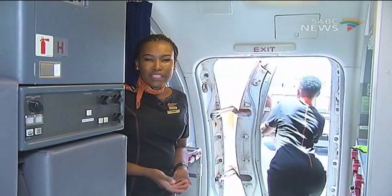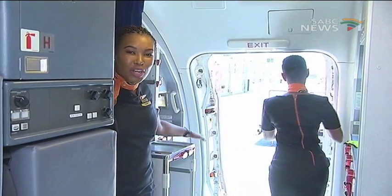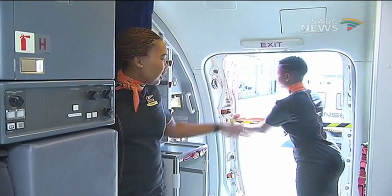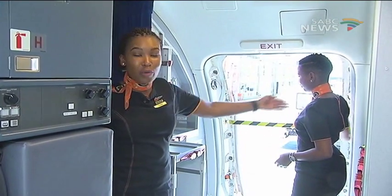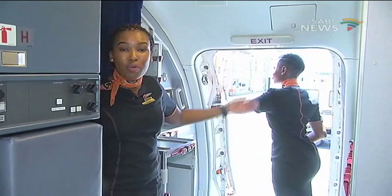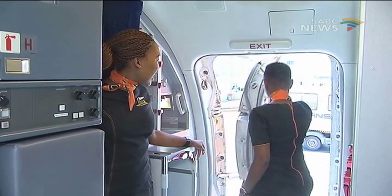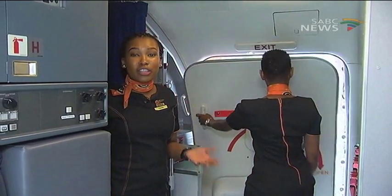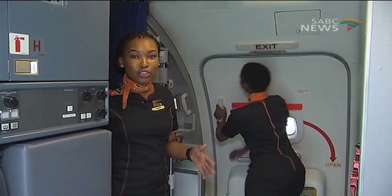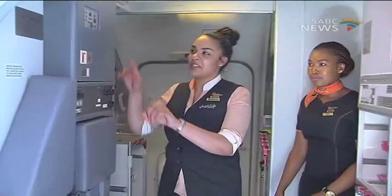So what Leah is demonstrating right now is that the door has to be opened all the way and has to be locked against the fuselage of the aircraft. She has to put up her barrier strap to check whether that's operable as well. In case we have to leave the door open, we just have to show that for safety purposes the warning streamer is there. And she has to check whether it closes and flashes against the fuselage for any pressurization purposes.